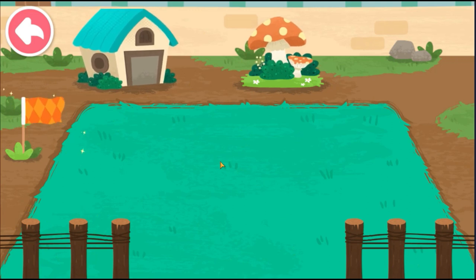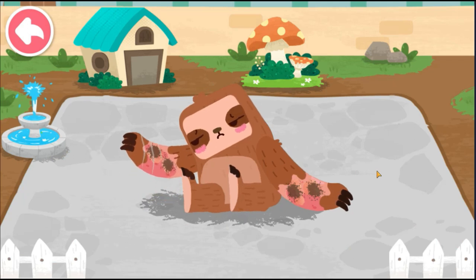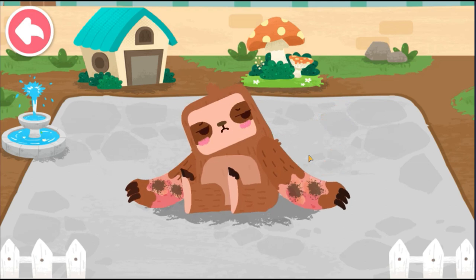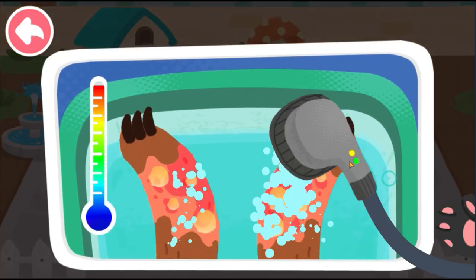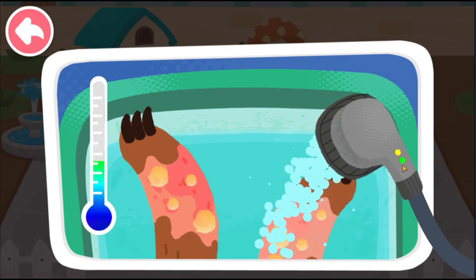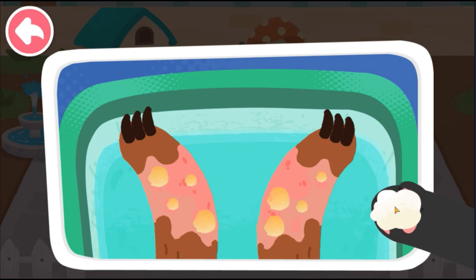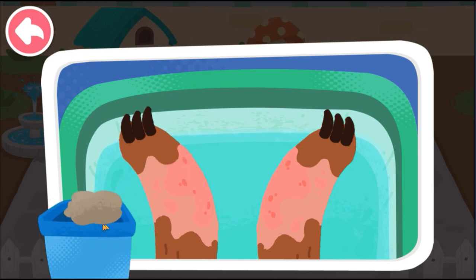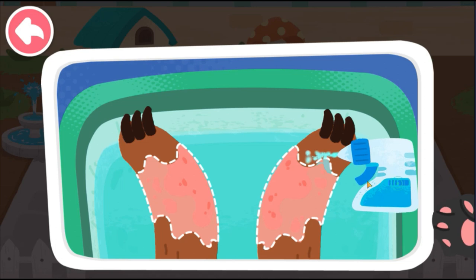Looks awesome! The forest was on fire and the sloths got burned! First, rinse with water to cool it. Wipe up the pus. Repair potion can help wounds heal better.